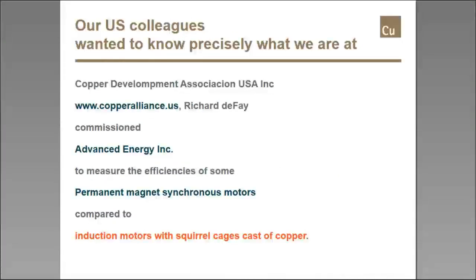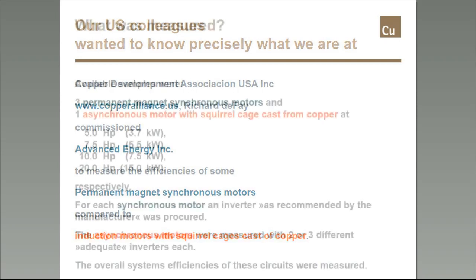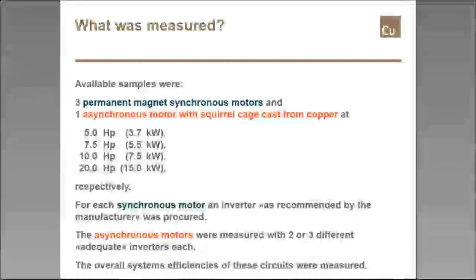So our US colleagues wanted to know exactly where we are at and submitted a test. My colleague Richard Dufay did that, who unfortunately cannot give this presentation himself because he is no longer with our association. And this is what they set out to test.